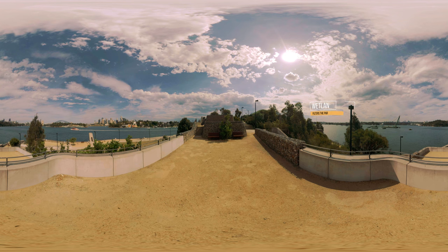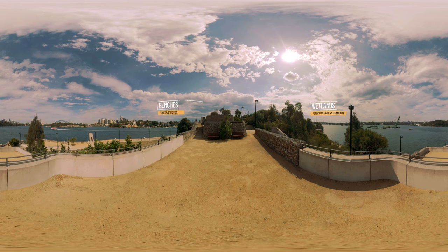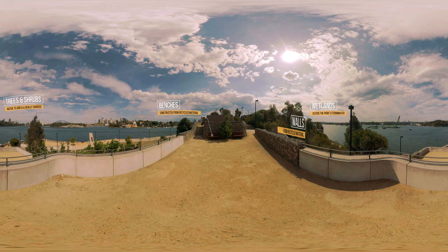Ballast Point also sets a new benchmark for sustainable park design. The park uses the wetland area to filter the site's stormwater before it enters the harbour. It also makes use of recycled materials in constructing the walls, decks and park seating. Trees, shrubs and grasses are also native to the area and grown from locally sourced seeds.